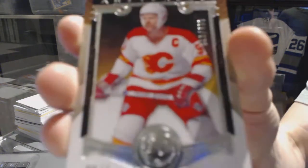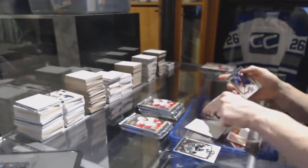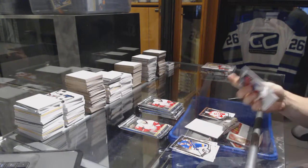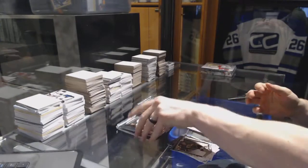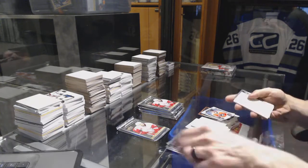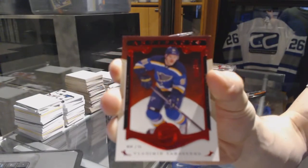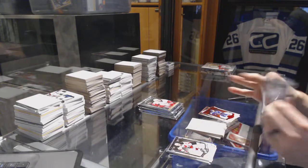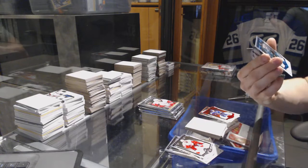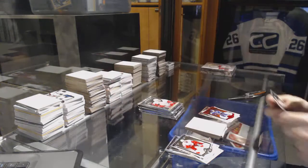We've got a legend numbered to 499 for the Calgary Flames, Lanny McDonald. Rookie numbered to 999 for the Philadelphia Flyers, Nick Cousins. We've got a ruby numbered to 399 for the St. Louis Blues, Vladimir Tarasenko. We've got a blue parallel numbered to 85 for the San Jose Sharks, Patrick Marleau.